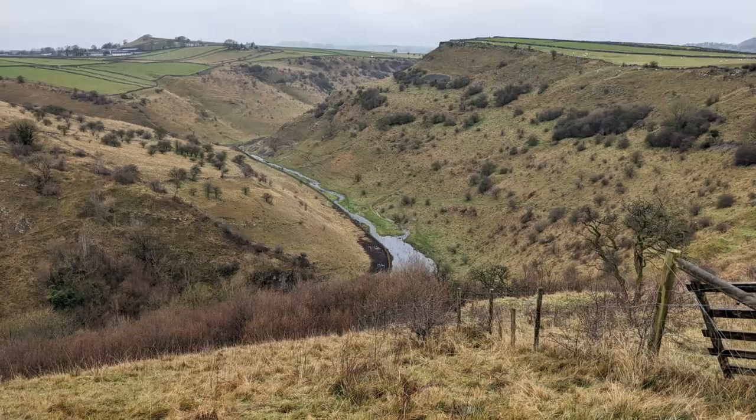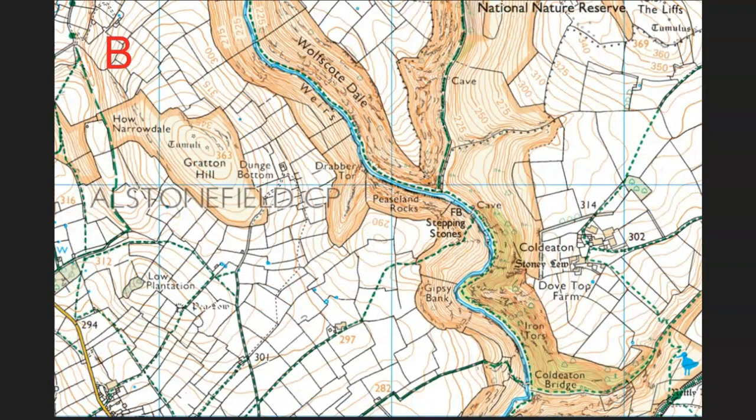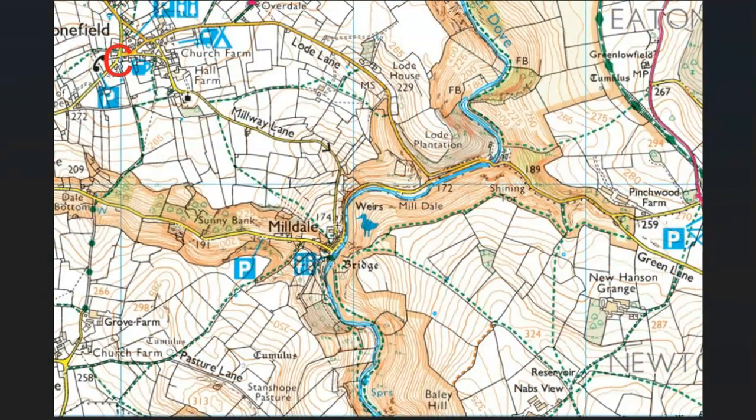So the maps, let's have a look at those. They are all Ordnance Survey 1 to 25,000. So we've got map A, map B, and map C. Okay, so one of those matches the photo. Let's have a look at that photo in more detail.